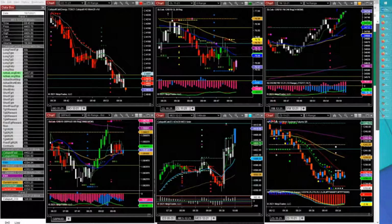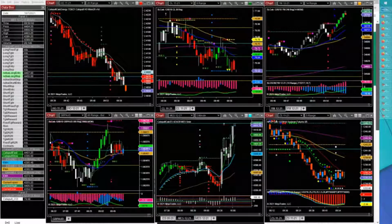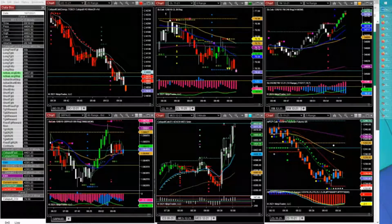Okay, that actually wouldn't be tracked because it hit both the stop and entry. It wouldn't be tracked, but it actually would be a valid trade because it hit the entry after it hit the stop. And looks like it just hit target 1.